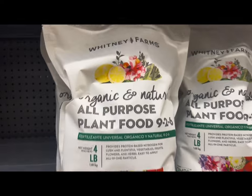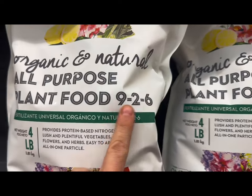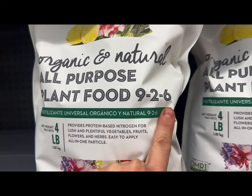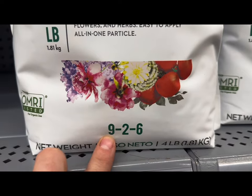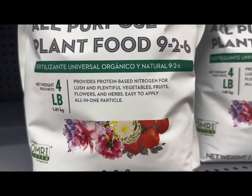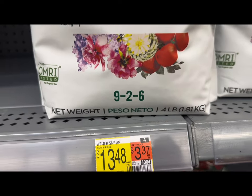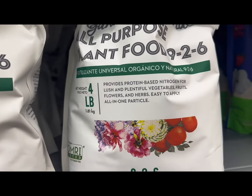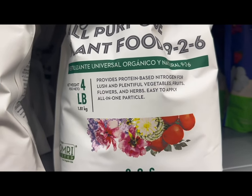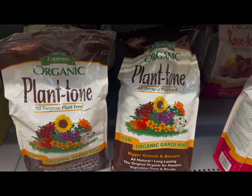Great organic fertilizer by Whitney Farms, organic and natural all-purpose plant food, 9:2:6 NPK ratio, 4-pound bag. So this one is very high in nitrogen, hence you are going to get lots of green growth. They are asking $13.48 for a 4-pound bag. Provides protein-based nitrogen for lush and plentiful vegetables, fruits, flowers, and herbs. Easy to apply, all in one package.